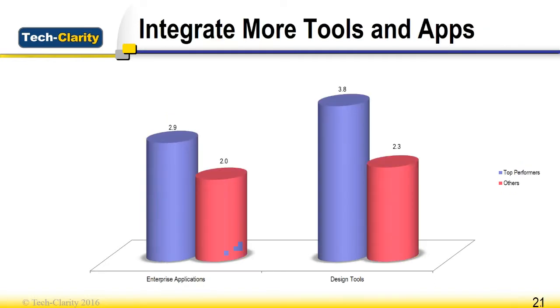This next chart is about the data that's integrated. The most important thing to see is what these top performers in blue are doing differently than the others in red. The first thing that we see is they've just integrated more. They've integrated to their PLM systems to about 50% more enterprise applications, and actually about maybe 2/3 more design tools. So the people that are getting the most out of PLM have integrated more.